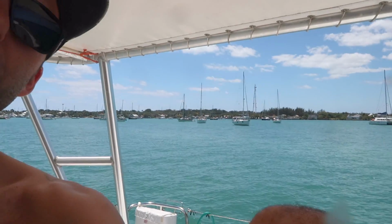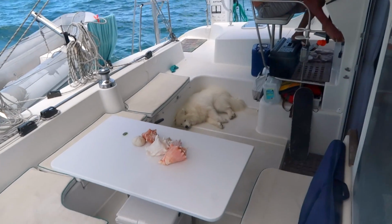One of the only negative things about Marsh Harbor is this anchorage here. The boats zoom in and out of it. They're always coming real close to hitting you. It's a little nerve-wracking. Sleepyhead.